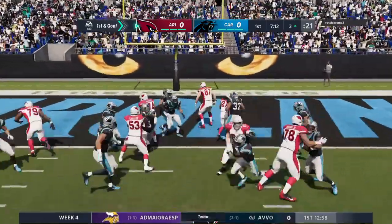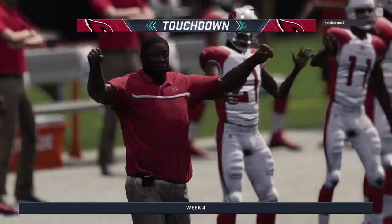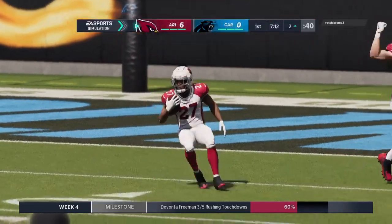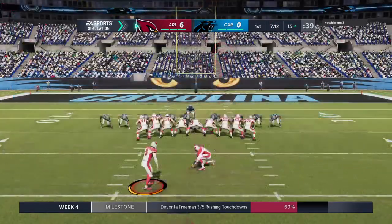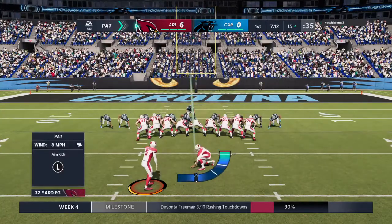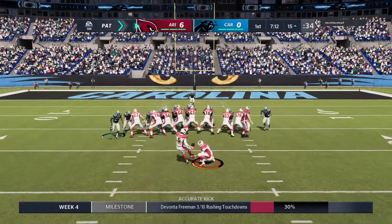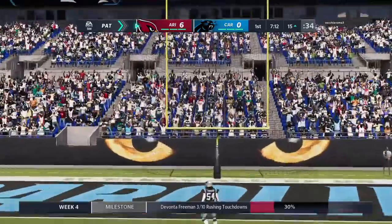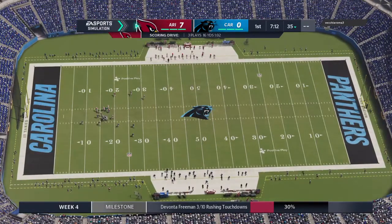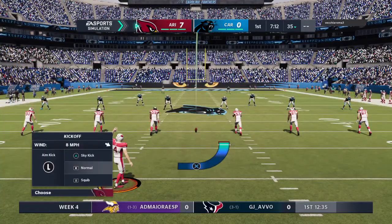They'll look to run with Freeman. And he will get into the end zone. Touchdown, Arizona. Devontae Freeman, his 3rd touchdown now on the year. And the Cardinals have taken the early lead. And the Cardinals will go up 7-0. Makes the score Cardinals 7, Panthers nothing.